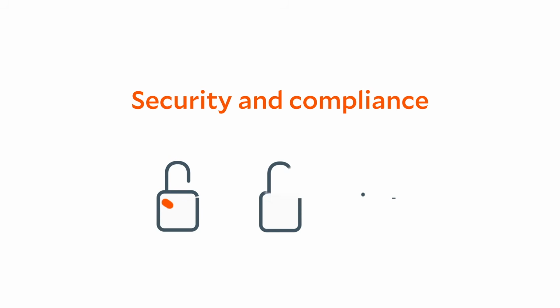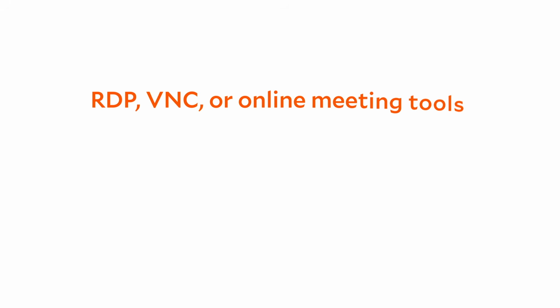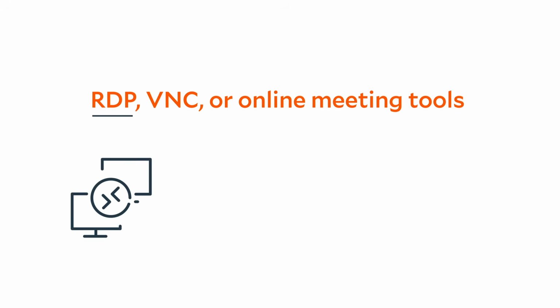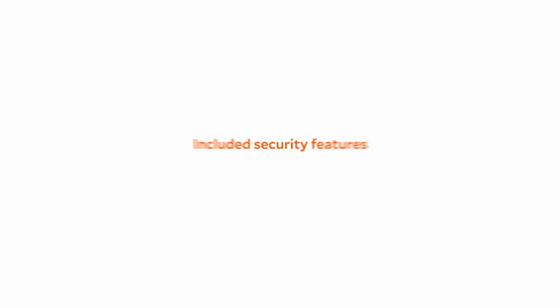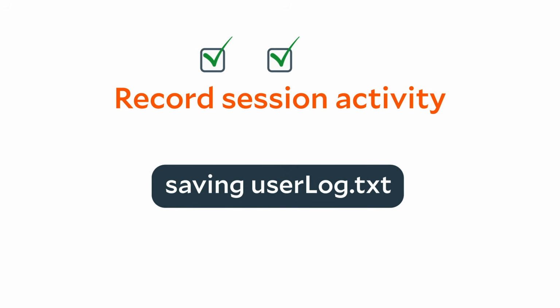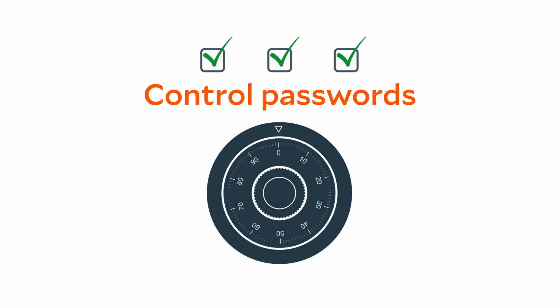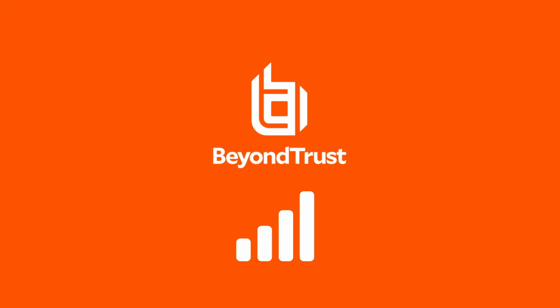BeyondTrust also satisfies your security and compliance requirements, unlike point-to-point remote access tools such as RDP, VNC, or online meeting tools. Included security features enable you to grant the right level of access, record all session activity, control passwords in the service desk with BeyondTrust Vault. With BeyondTrust, IT service desk teams are empowered to increase productivity, improve security, and deliver a superior user experience.